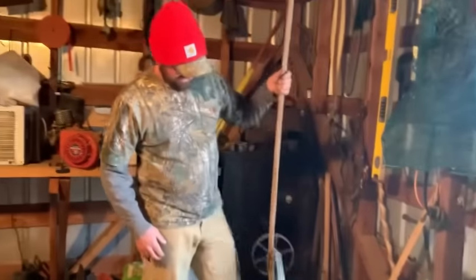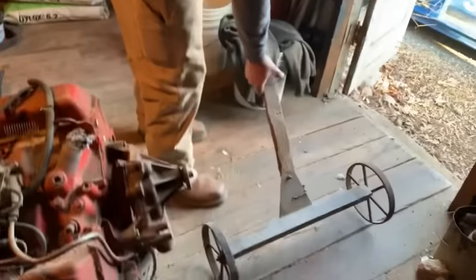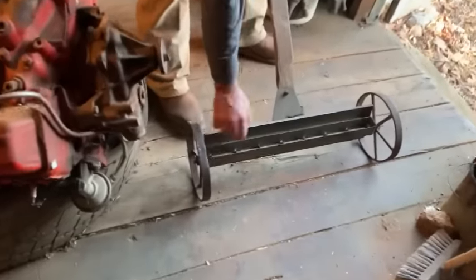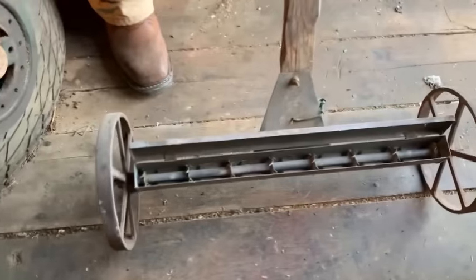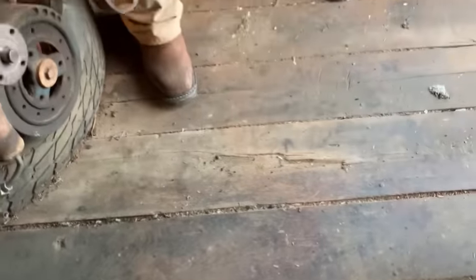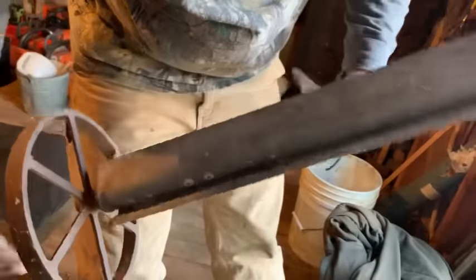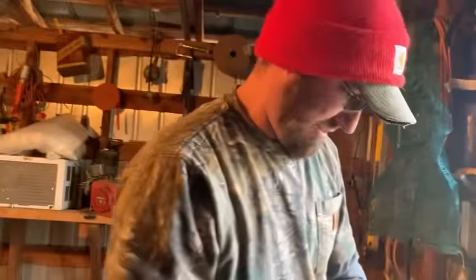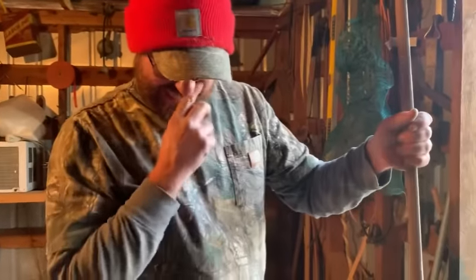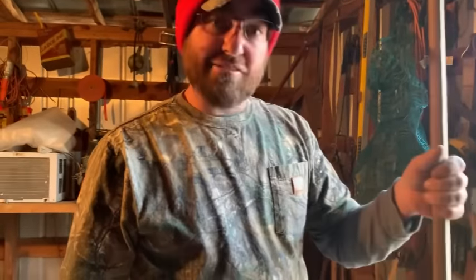Now this is something else that I honestly can't remember if I picked up somewhere or if this was Grandpa's. But this is a seeder. You flip that up, pour your seed down in there, and you would push it on the ground and they drop out the bottom just like a modern day drop seeder. They would come out those holes right there. And like I said, I don't remember if I picked that up somewhere along the way, I kind of think I did, or if Grandpa had that. But I thought that was pretty interesting too.